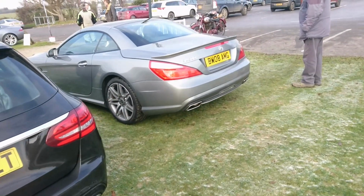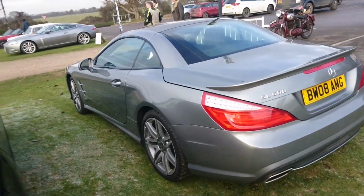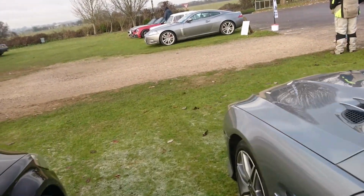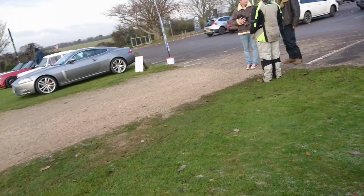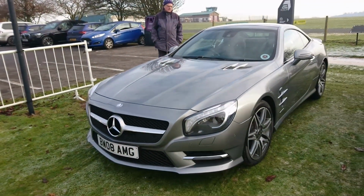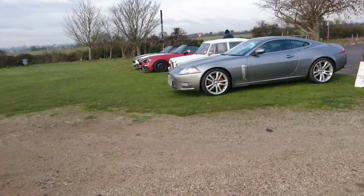This is a 2015 SL500. I had to just double check the registration. This is a lot later than that plate. Obviously someone wanted to have the AMG on this. Well, it looks pretty impressive actually, to be honest. I think this is a V8 version. I can't remember whether they did a 600. I've had to do a lot of plate checking today, viewers.